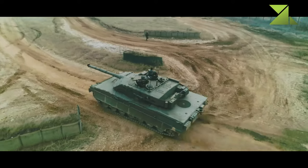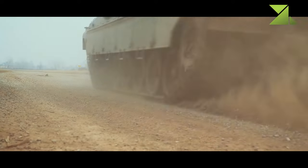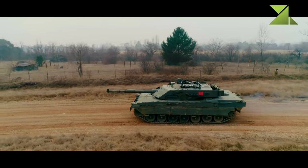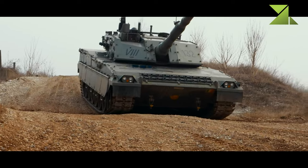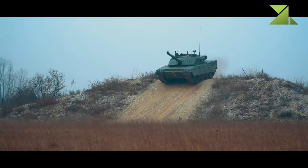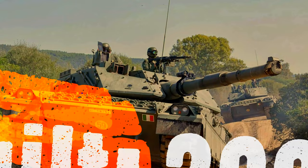The first prototype of the C-1 Ariete was revealed in 1986 and six pre-production vehicles were built in 1989. It entered service with the Italian Army in 1995. Italy operates 200 MBTs of this type.